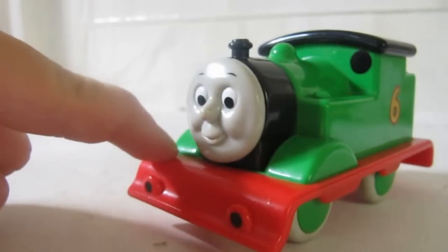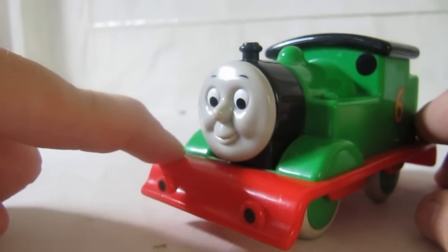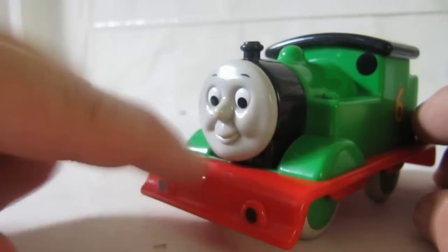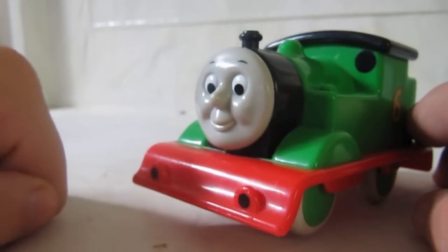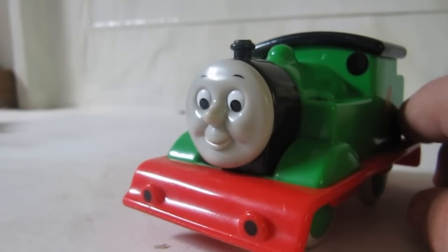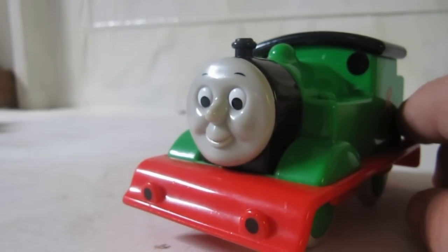Let's have a look when this one was made, because if it was made about 95, yes, it was made in 95. It was the first thing my mother bought me, a My First Thomas set, and it had the Fat Controller, a truck, and Percy in it. And that was what got me into Thomas in the first place. It probably would have been about 95, 96. I was probably about two, and we bought it from Woolworths, which is now gone, which is a shame because I like Woolworths.